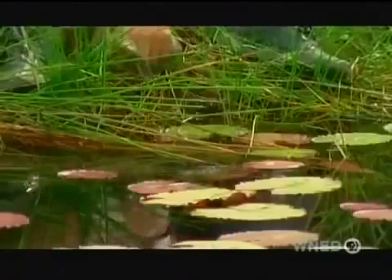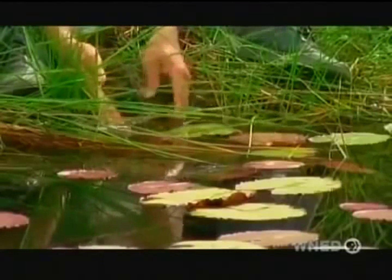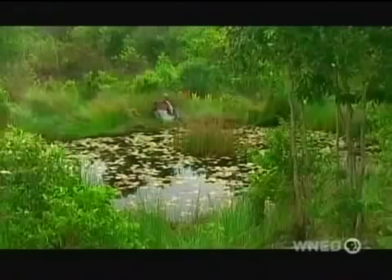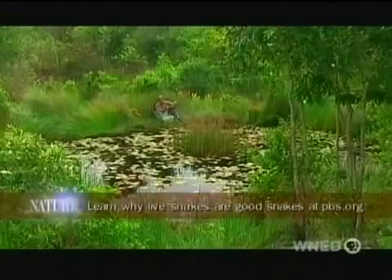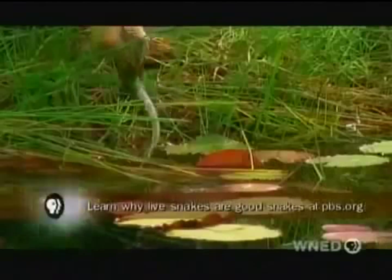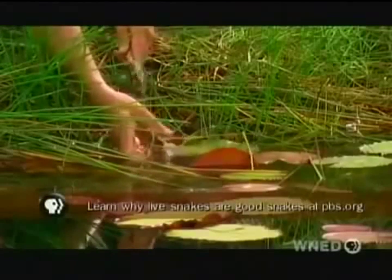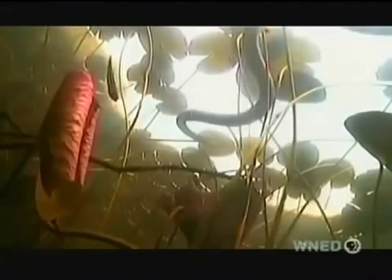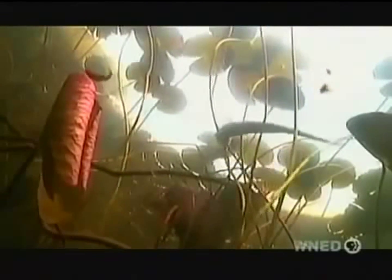Each python released can potentially eat about 100 rats a year. Dr. Nguyen will release 20, among them females, that could each have 20 to 80 baby pythons a year. In the battle against rats, each snake in a paddy field is worth far more than those that are sold to be eaten.